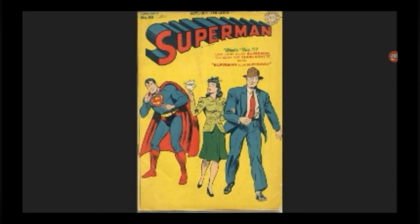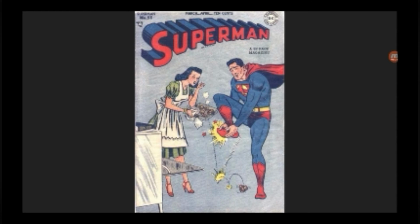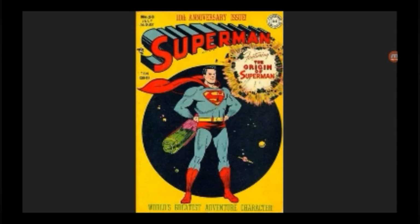The first appearance of Mr. Mxyzptlk in his origin. At number 3, you have Superman number 51. At number 4, you have Superman number 53. You get the third retelling of the origin of Superman. And it's the 10th anniversary issue, and the cover was done by a guy named Wayne Boring.